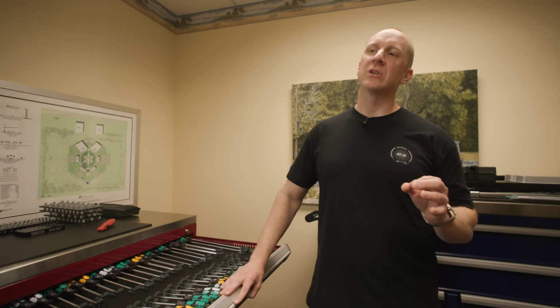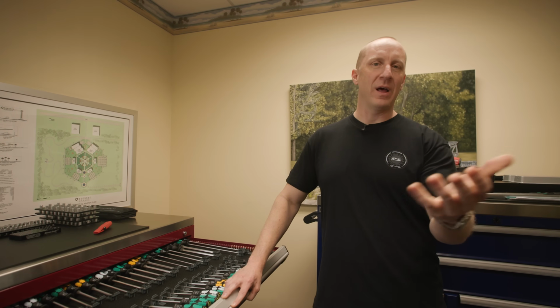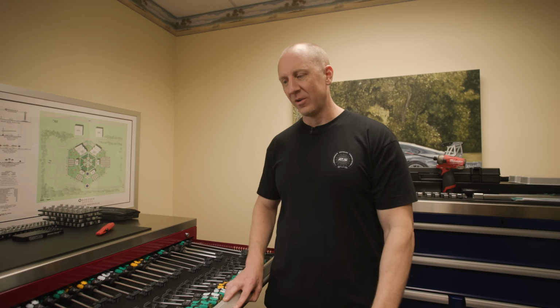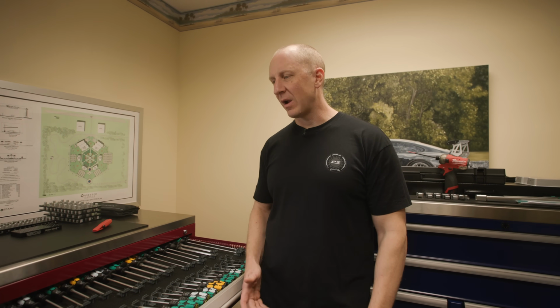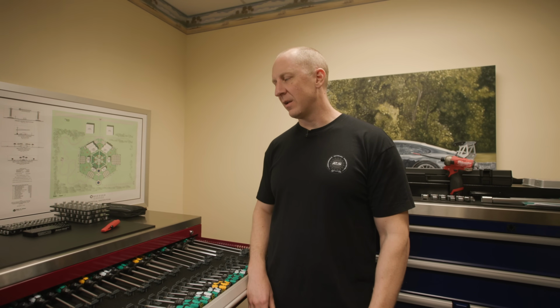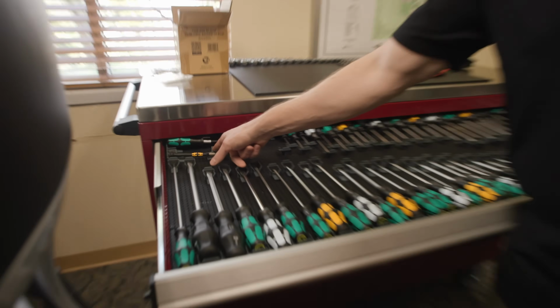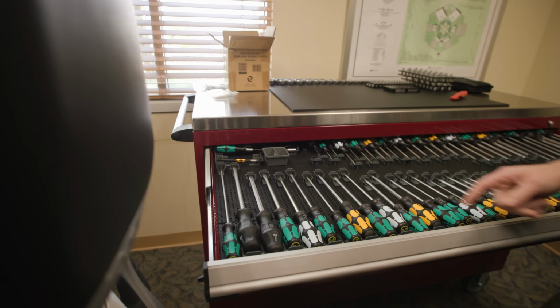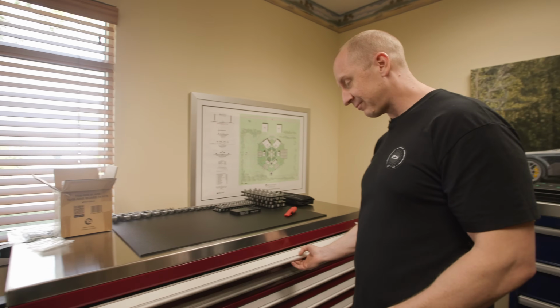But I tell you what, there's something magical about having the right tool for the job. You all know that. I don't care if you're white collar, blue collar, red collar, doesn't matter. If you don't have the right tool for the job, then the experience is, what the heck's going on here? I'm missing a tool. Somebody's going to die. So anyway, that's a nice thing about having your tools organized. You know when you're missing one.